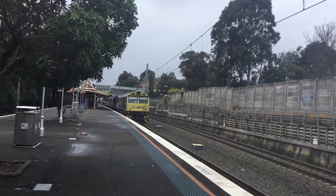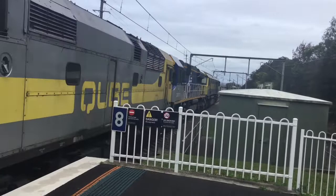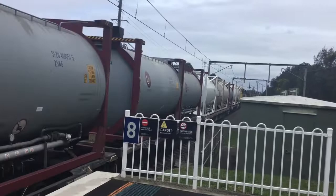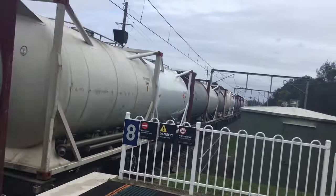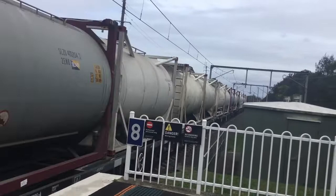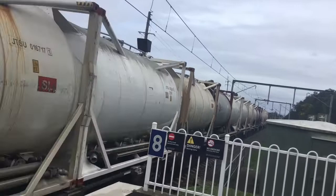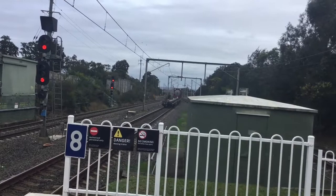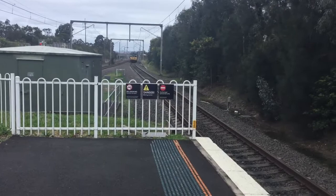Lead loco is QBX006. Then CM3305, 8030, CM3304, and 1107. It's a short carriage. I think we should have K79 and K78 arriving at platform number 1 for a City Circle via Museum service.